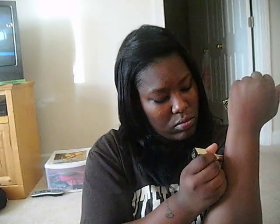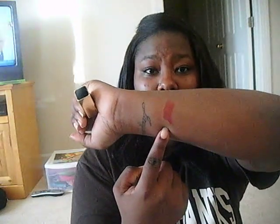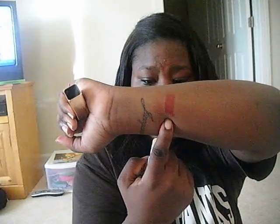And here is the color right here. I'm not a red person, so I don't know. I mean, I tried it out, but I don't know where I would wear it to. Am I missing one? Okay, maybe not.